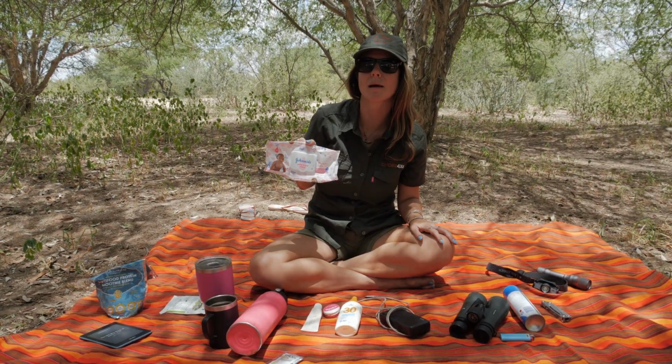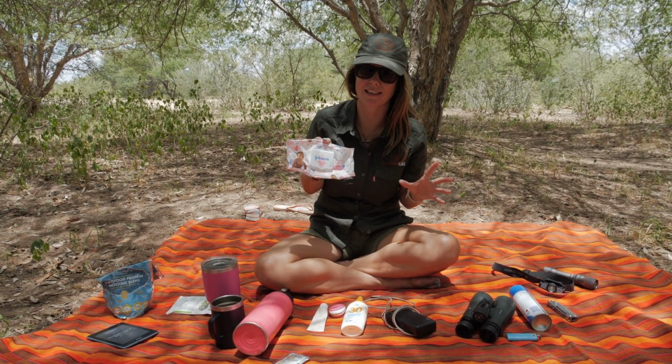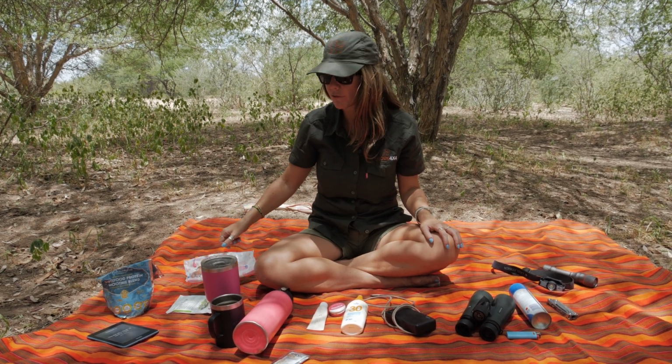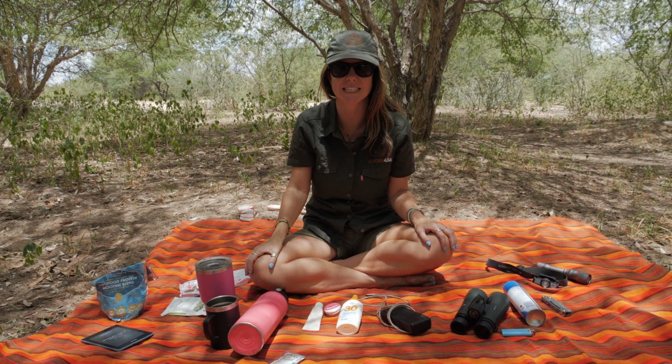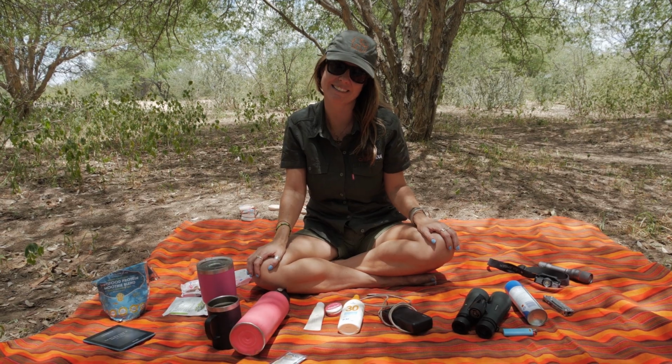As you can see, this packet is almost empty. Baby wipes come in handy for everything, but please dispose of your waste correctly. I'm sure Darby and I forgot a few things along the way. Antibacterial surface spray. I think that would have been really handy out here. You learn as you go, and I really hope these tips were helpful for you guys.